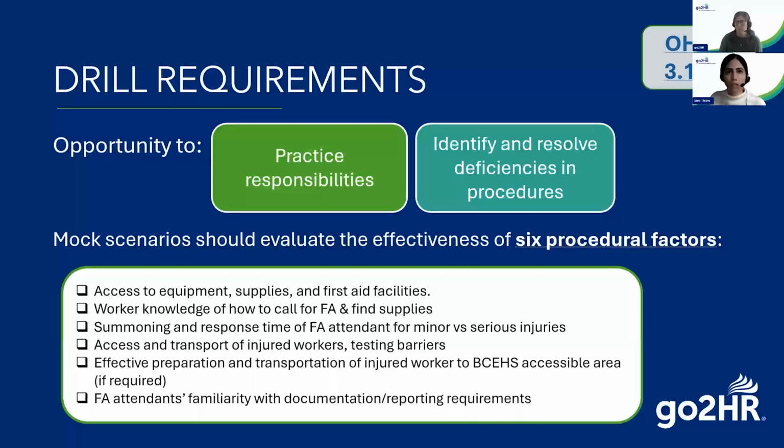So for the drill requirements here, for 3.17 the guidelines give a little bit more guidance on executing drills, including providing opportunities for those involved to practice their responsibilities. Again, those workers, those first aid attendants, those transportation assistants, and to identify and resolve any potential challenges or deficiencies in those written procedures, so if there's any challenges with communication or any transportation barriers. Mock scenarios should be developed to allow for evaluation of these six procedural factors that are called out in the guidelines. So just to go over them briefly here.